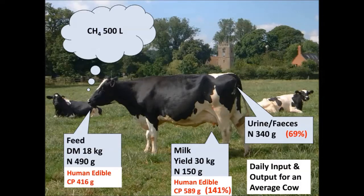Okay, so here's our average dairy cow. She yields 30 kilograms of milk and eats 19 kilograms of dry matter a day. If we look at the nitrogen content of her feed, 490 grams, the nitrogen output in her milk, 150 grams a day. So what comes out the back end in the urine and feces is the difference, 340 grams. But 69% of nitrogen that goes into the cow comes out the back end. It doesn't sound very efficient, and it's a source of pollution.